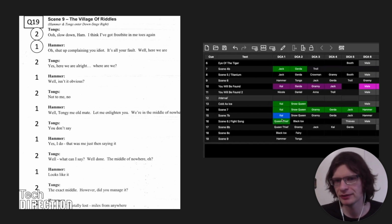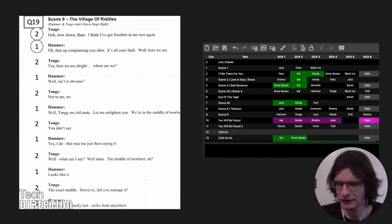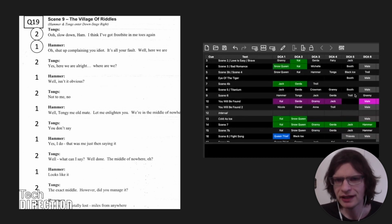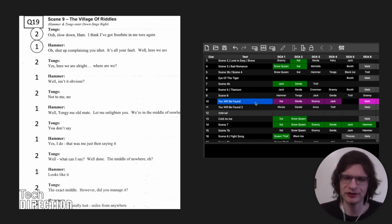If it's the same one, it'll color it green. There's other colors too. The purple one is one I made at the time. It made a lot of sense at the time when I made it, but now I'm not sure. This was designed for songs where you have leads coming in and out. So you have a full company song. In this case, it was You'll Be Found. It was a full company song, but there were 2 sets of leads singing solos.